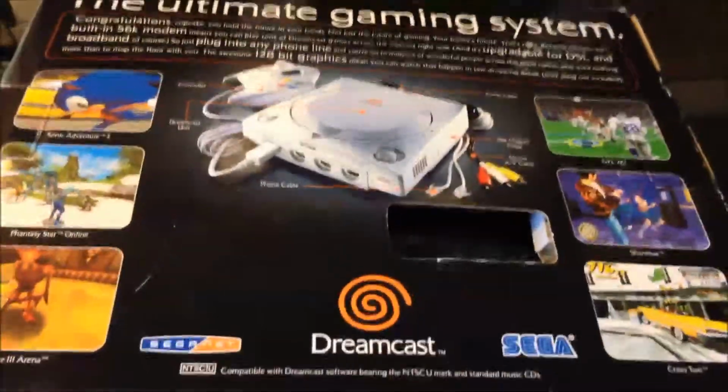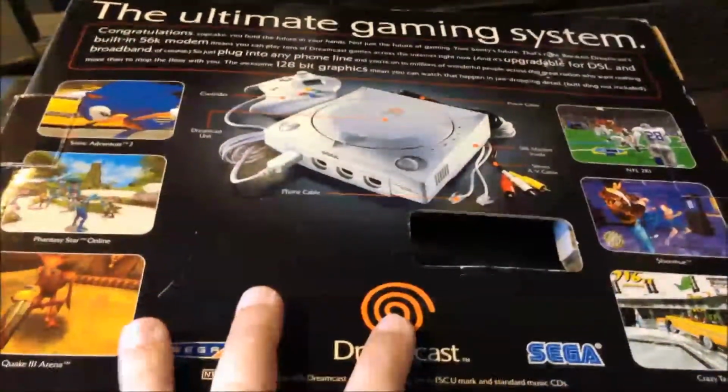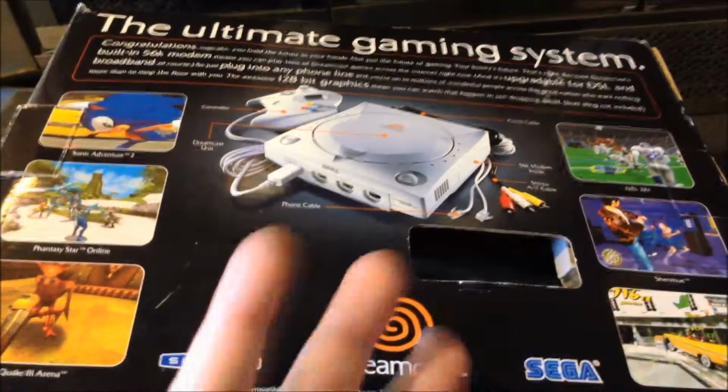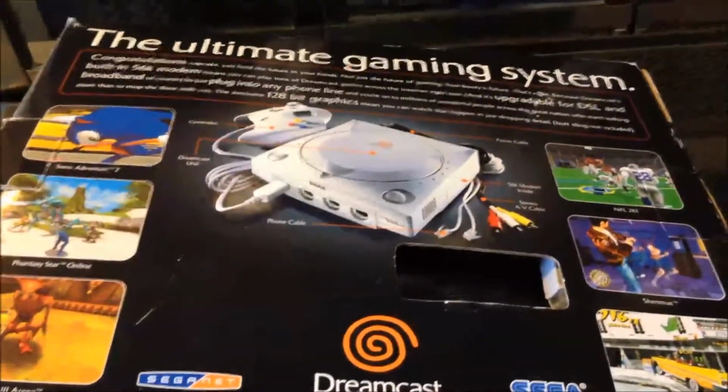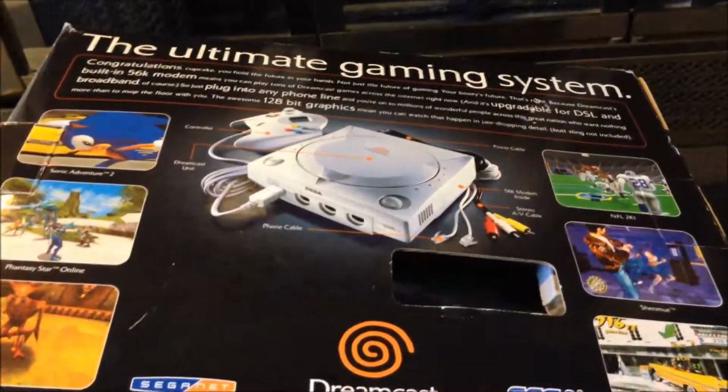It's slightly damaged, but no big deal, especially considering what I paid for it. I don't have one of these in the box, and I probably would have been willing to pay what I paid for this just for the box. So not a bad deal. I paid $5 for this, so that's not terrible.